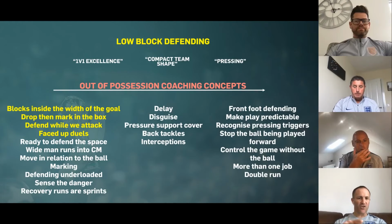As you can see at the top, the out of possession principles for England teams are 1v1 excellence, compact team shape, and we're a pressing front foot team. The ideas that we've found ourselves coaching the players, or the detail that sits underneath that, is all the writing underneath.